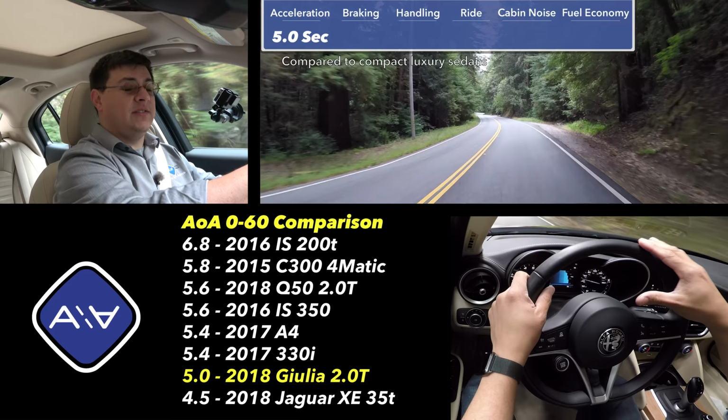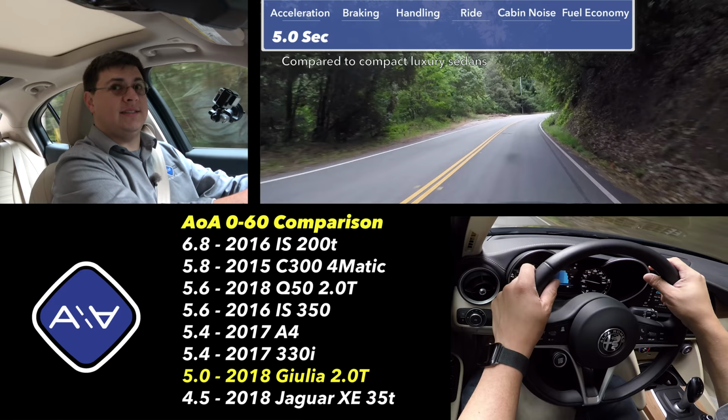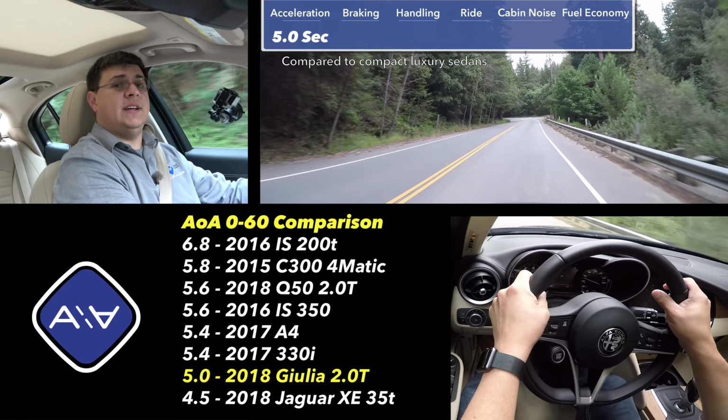0 to 60 in 5 seconds is a full 1.8 seconds faster than a 2-liter turbocharged Lexus IS. A 5-second 0 to 60 time is very impressive for a car like this. To keep this in perspective, this is only a half second slower 0 to 60 than the Lexus GSF, and only about 0.2 seconds slower than the Infiniti Q50 Red Sport if you opt for the rear-wheel drive model.